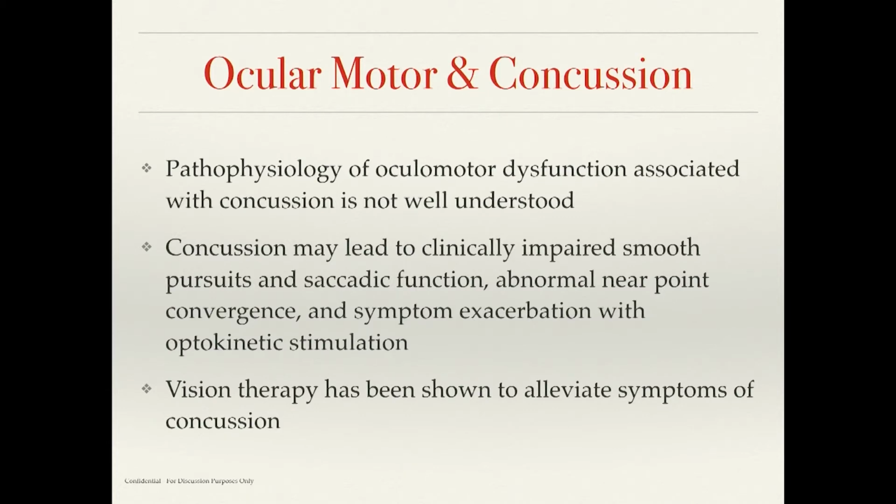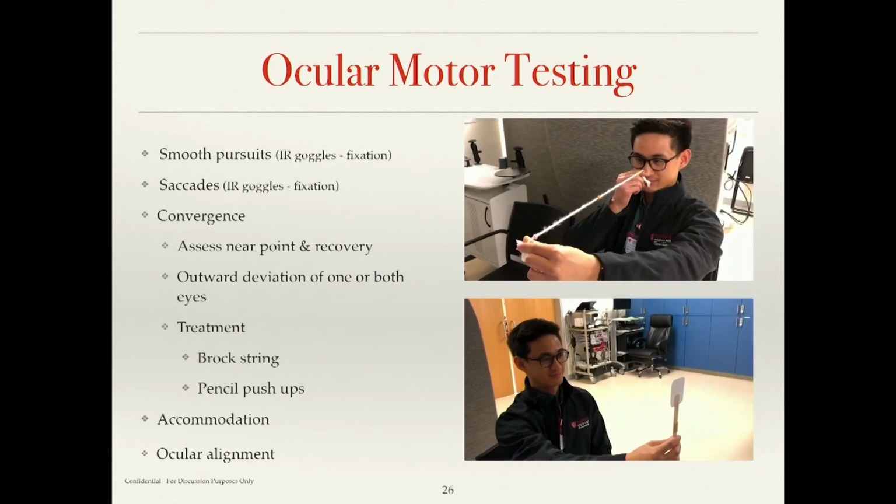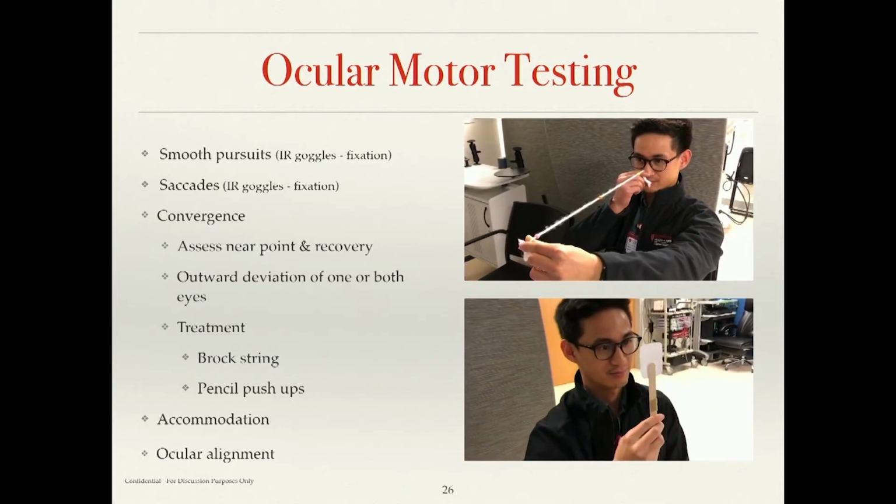So as a vestibular therapist, I have some of that in my repertoire, which you'll see with the Brock string and the smile push-ups here. But the reality is, if this isn't working, we need to send them to somebody that only does vision therapy.